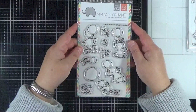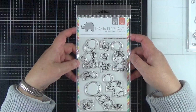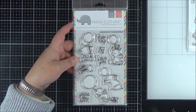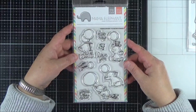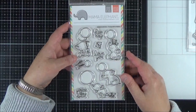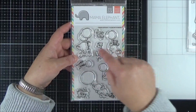And then I also picked up a set from Mama Elephant. This is the Flying with Friends set. Really adorable images. This has been out for a while now. It's not a new set, but I love elephants. I watch everything I can about elephants on the TV, particularly baby elephants, and I just thought this set was adorable. They do have another one. I can't remember the name of it.